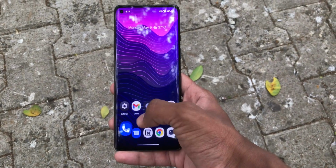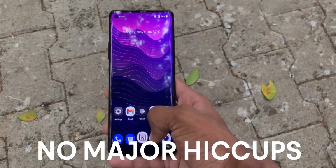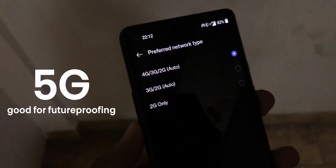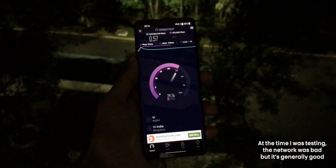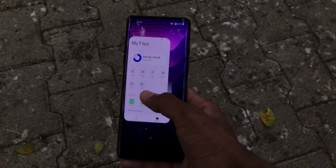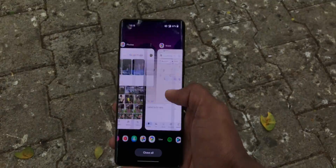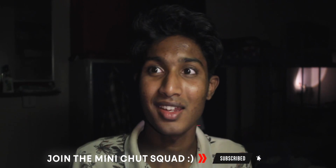You can throw any heavy task at it and it'll still complete it without any major hiccups. And the Snapdragon 865 does support 5G, but that's good for future proofing, honestly. 4G, on the other hand, has been pretty good, so you're covered on that ground at least. I'm really not gonna touch a lot on the performance, because if I'm right, I barely max out this phone. Performance has always been a strong point of OnePlus phones. So yeah, it's a no-brainer that the OnePlus 8 is pretty fast.